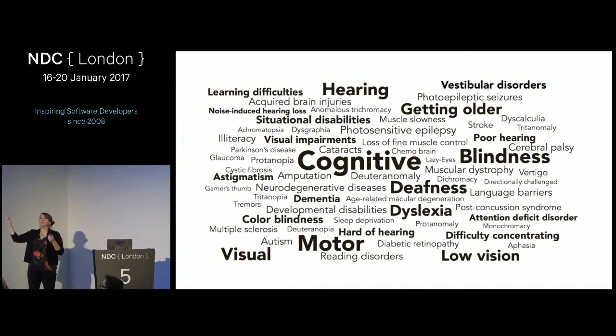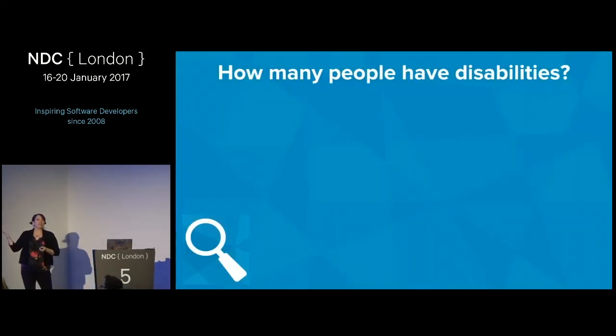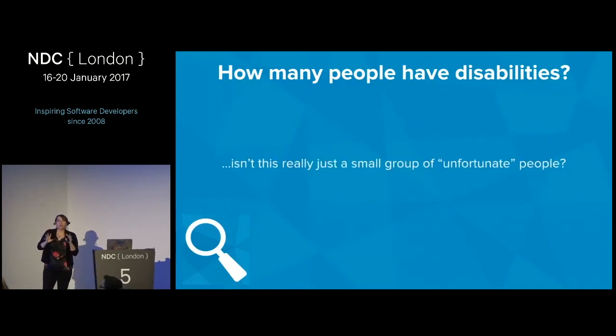There's so many different types and layers of disabilities that it's impossible to start thinking about designing and developing just for specific disabilities. How many people have disabilities? There's often a sort of an awkward question that we get in the work that we do, that this is really just a small group of people. This is making something accessible for those small and marginalized user groups that may not even use your website.